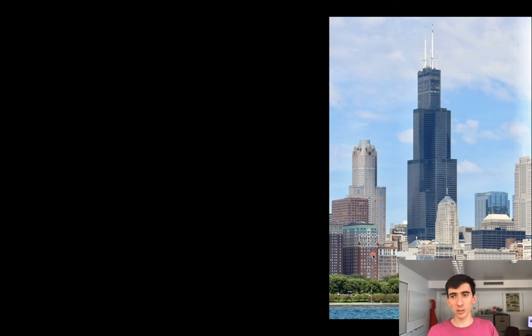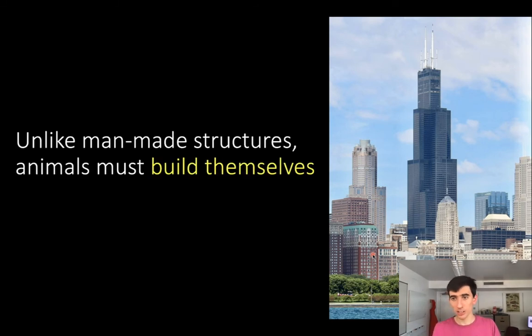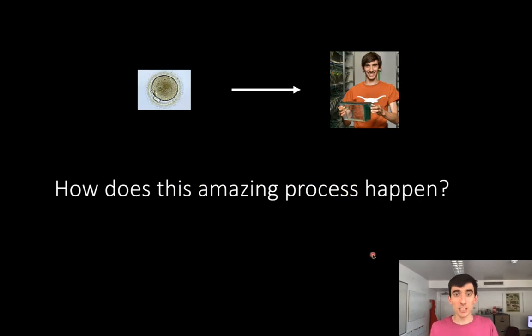However, in contrast to all man-made structures, the amazing thing about animals, and that includes humans, is that we must build ourselves. All of the instructions about how we build ourselves are within the single cell. It's within the DNA of that single cell. And without the help of engineers or architects or plumbers, we spontaneously transform from a single cell by ourselves into a complex animal. And it's this amazing process that I, together with many researchers around the world, study.